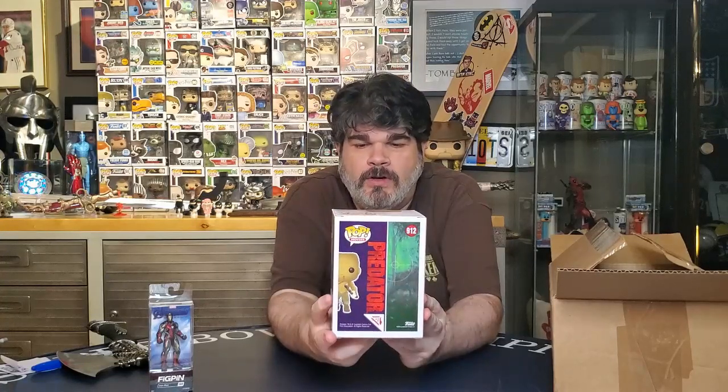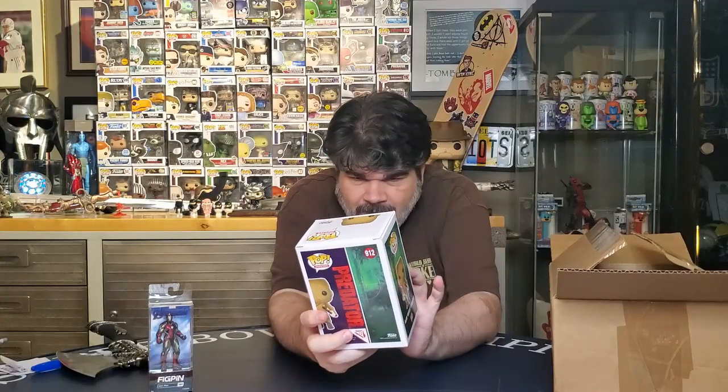So I just thought that was a really cool one. I do have one of the Predator Pops, so this is a cool one to go along with it. This is a GameStop exclusive. The sticker's coming a little bit off there, but it is a GameStop exclusive, so I thought that was a fun one too. So I got another Pop in here, and then we'll take a look at our pins and see what they stuck in there for us.